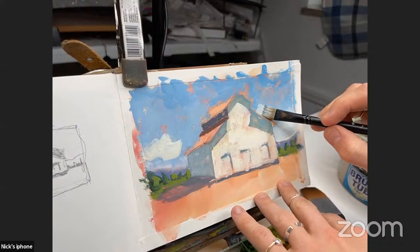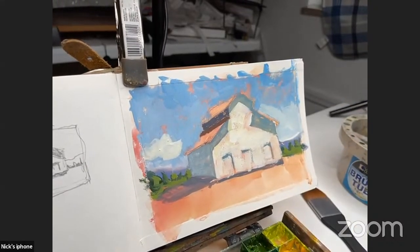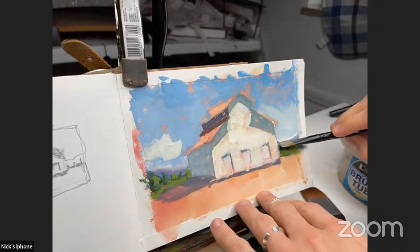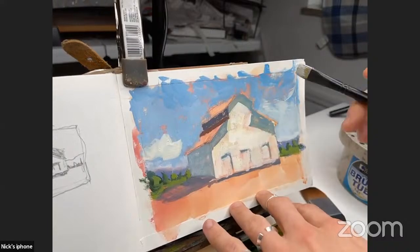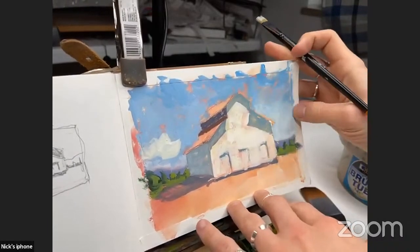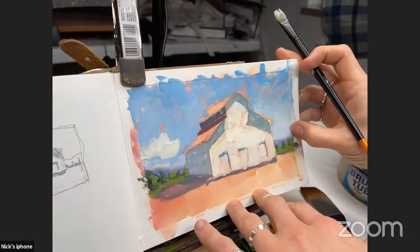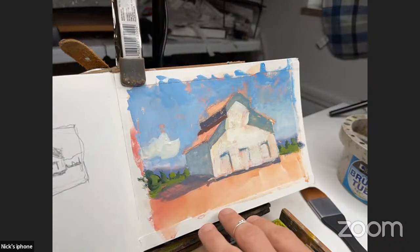Did you just add a little bit more water to? Yeah, that one was a little watery. Yeah, because I wanted it to be able to blend in. So then I just work it in a little bit. I'll even use my fingers to soften the edges. Make sure my mountain doesn't get crispy. I want that to stay loose.